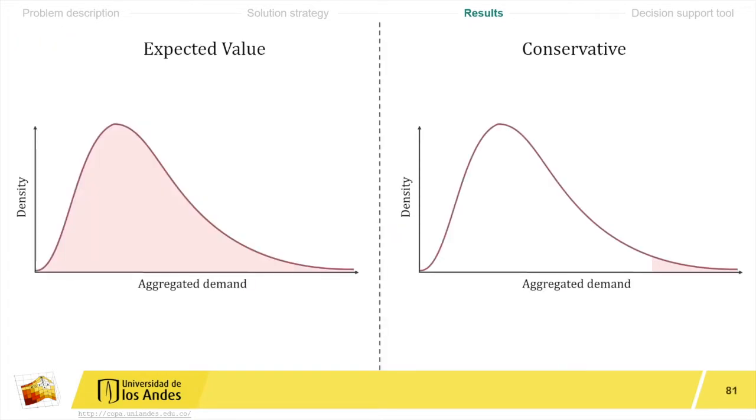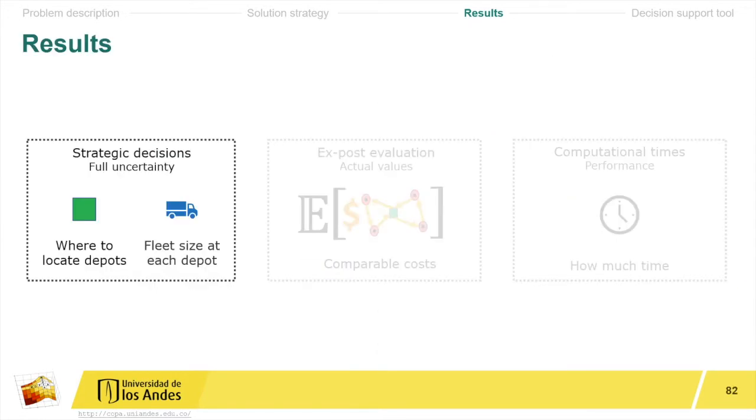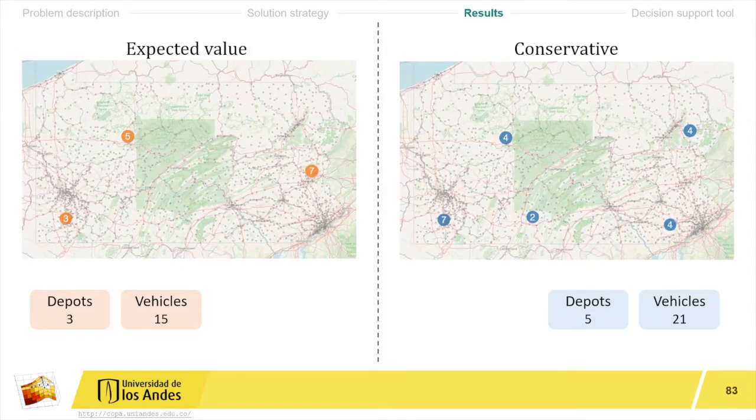So, in order to provide a more complete solution and more alternatives to the decision maker, we use the flexibility of our methodology and provide, first, a solution that considers the whole distribution, henceforth the expected value solution, and also a solution that considers only the right tail of the demand distribution, henceforth the conservative solution. With this in mind, we use our methodology to obtain a depot and fleet size optimal configuration for both alternatives.